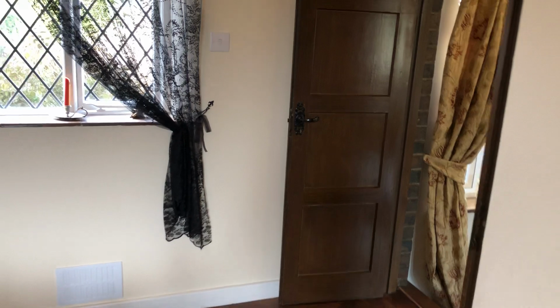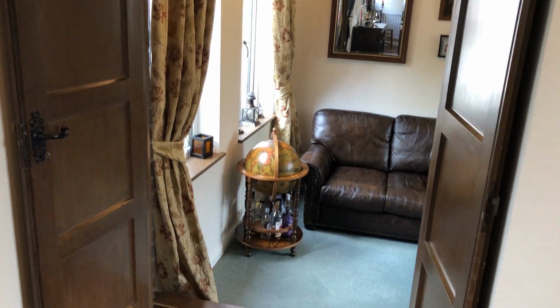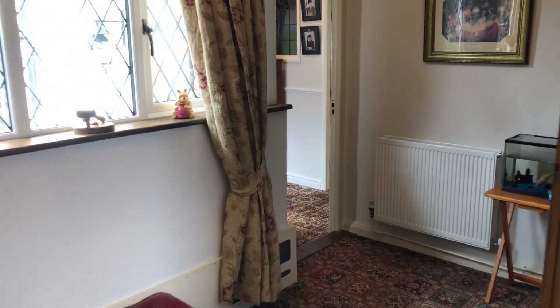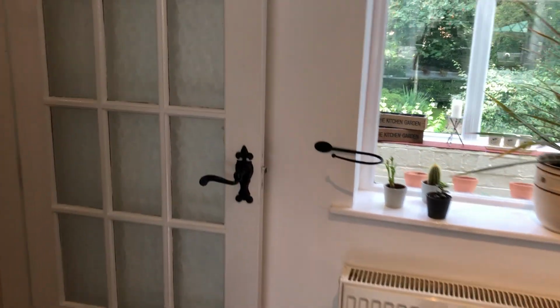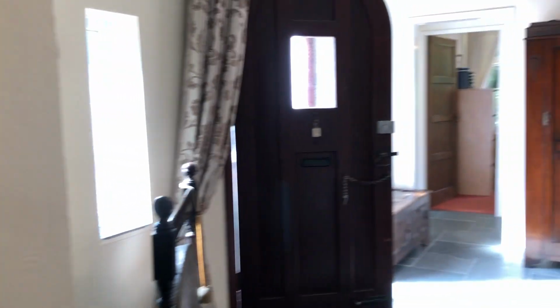We will now go through these fabulous arched double doors, and we're going to go back through to the main hall via the kitchen. We're just taking you along here, back through the library, back through the second hallway, through the kitchen, and passing by the conservatory, back into the little hallway which leads us back to the main hallway here.